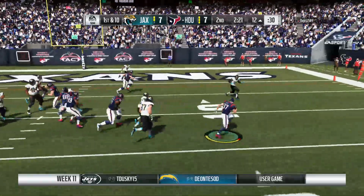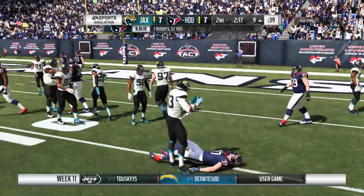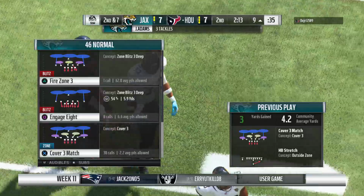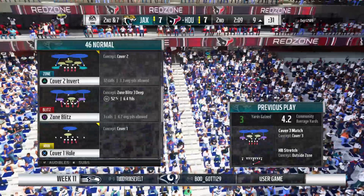Running game working. They'll stick with it on 1st down. They'll get this down inside the 10 for a pickup of about 3. Well, it wasn't much of a gain, but we're getting near the 2-minute warning, so maybe they just want to get to that point, regroup, and decide what they want to do the rest of the half.